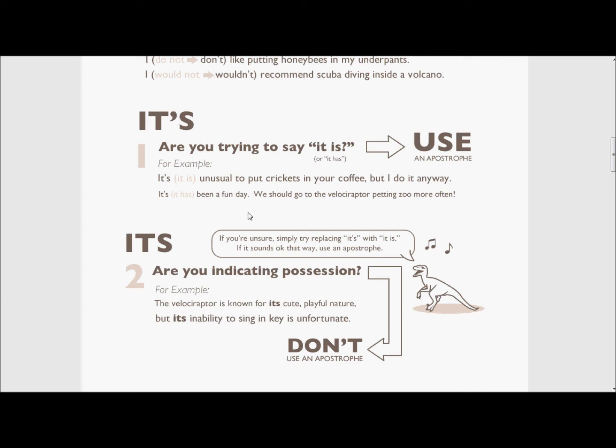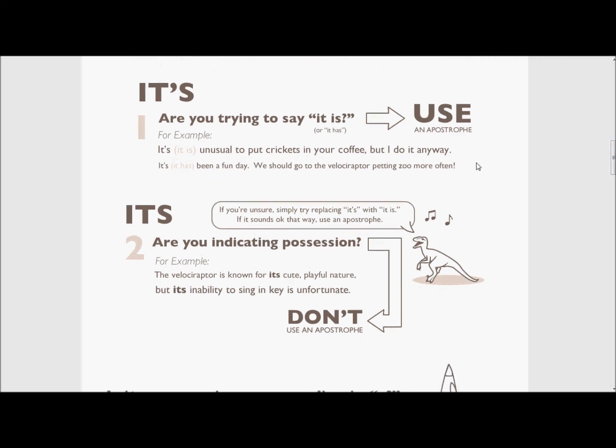We should go to the Velociraptor petting zoo more often. Right? So if you can stop yourself and say, wait, could I use it is or it has in this? If so, you can put an apostrophe there and make it it's. But we use its without the apostrophe if we're indicating a possession. So if you're unsure, simply try replacing it's with it is. If it sounds okay that way, use an apostrophe. But, like I said, if you're indicating possession, then don't use an apostrophe.